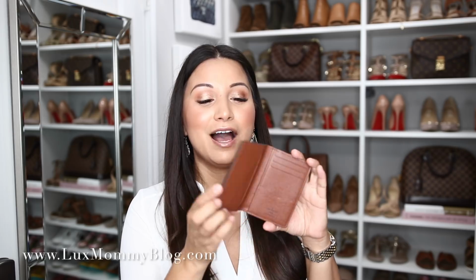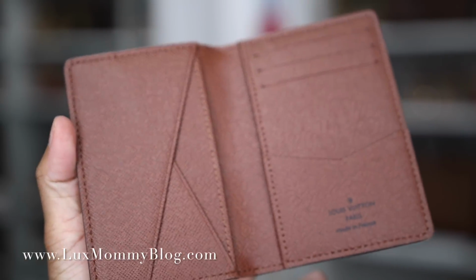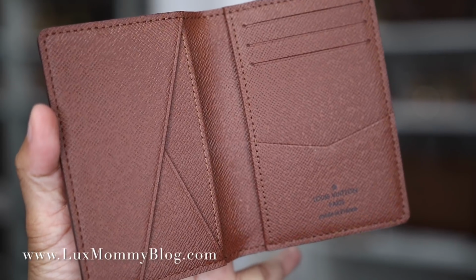Another card holder option is this one by Louis Vuitton, and this is the Pocket Organizer NM. This particular one retails for $350, and this one is also great for unisex, guys, girls, it doesn't really matter. It has a ton of different card options, as you can see. You can put your ID in the back or whatnot. It comes in several different canvases and leather options, so there are other price points like $415, $455 I've seen, but this particular one retails for $355, which I also think is a great price point, especially because it is very wallet-esque.